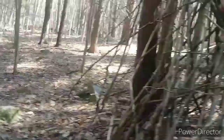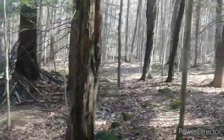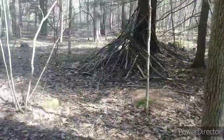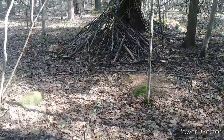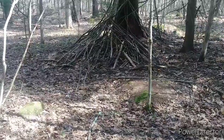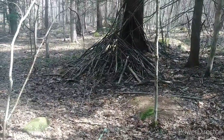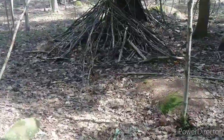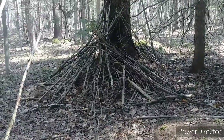I thought I heard a snake slithering behind me, but it was not. Wow, this one looks a little flattened out, Grady, huh? It's not quite as... Oh yeah, I actually didn't notice that. It looks like it's been pushed down a bit, huh? Oh yeah, definitely. It's different.